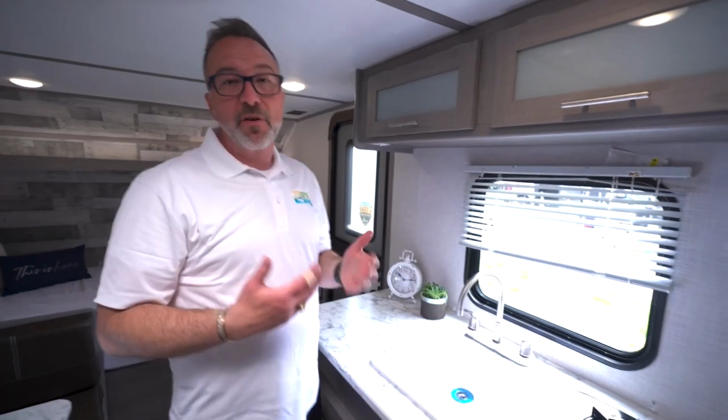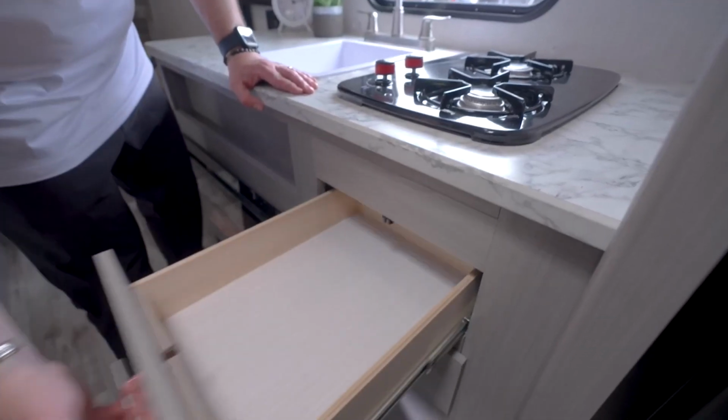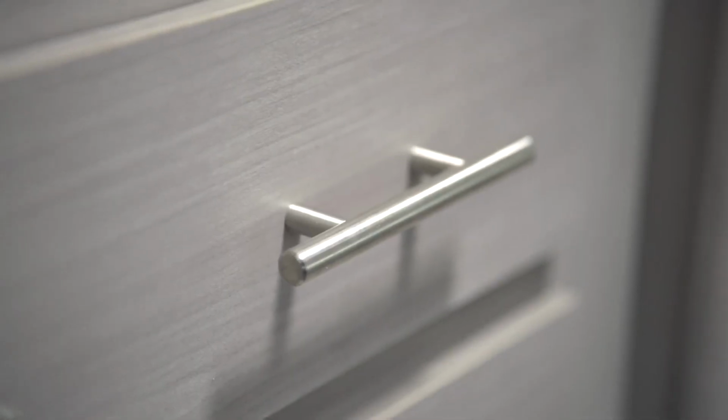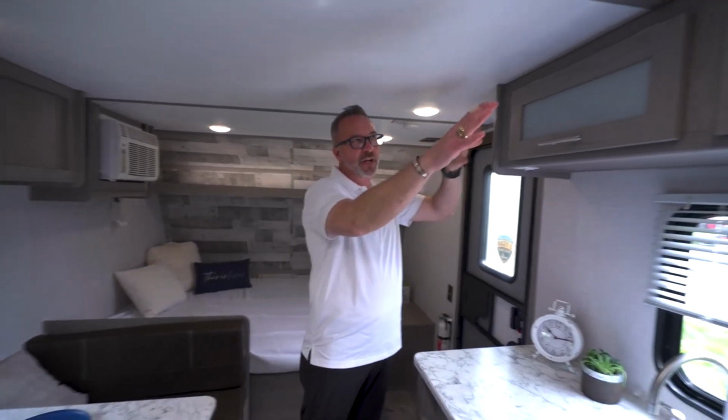And Coleman's been making RVs for over 60 years. They know camping and they put quality in their construction, including things like these drawers that you see right here. Solid wood, full extension on ball bearing drives with those brushed silver pulls. Really decorative, really nice.